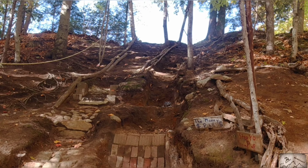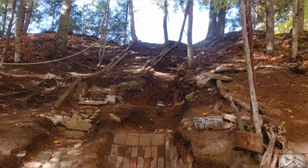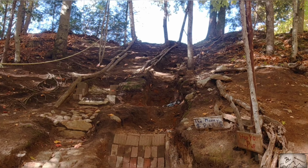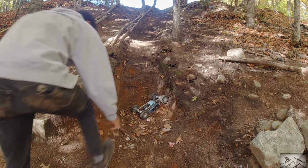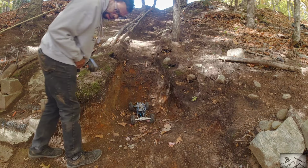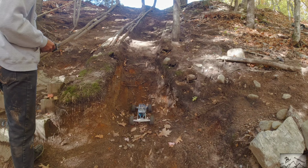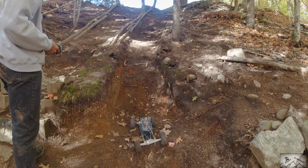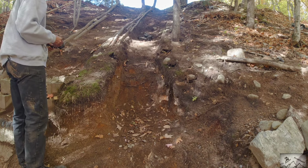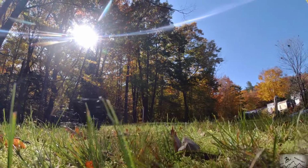Oh, that's a big root. I didn't even see that. All right, we'll try this side. Nope. Aw. All right, guess we're going up there. Guessing that's what I hit. It is a little bit dug out in the middle. Oh. Lipo cut off.